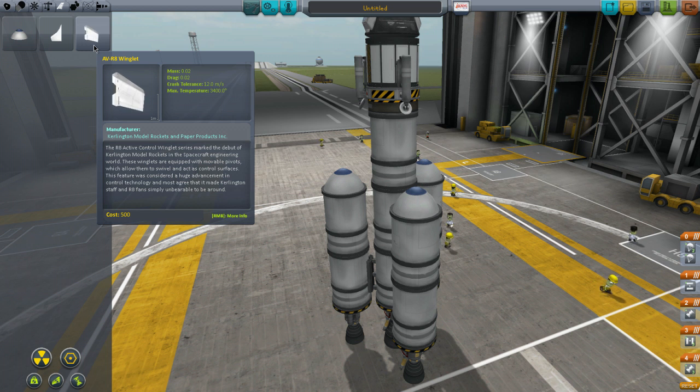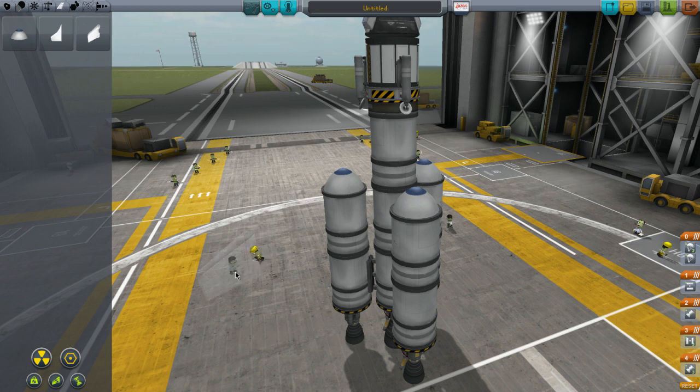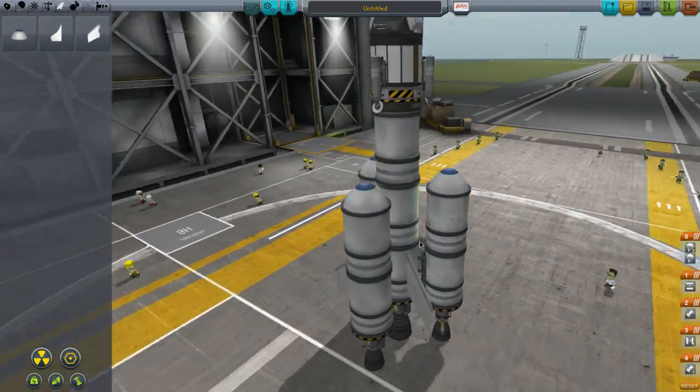Marks the debut of Curlington model rockets in the spacecraft engineering world. These winglets are equipped with movable pivots, which allow them to swivel and act as control surfaces. This feature was considered a huge advancement in control technology, and most agree that it made Curlington staff and R8 fans simply unbearable to be around.